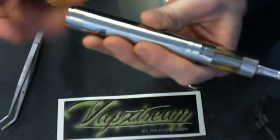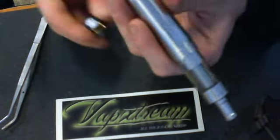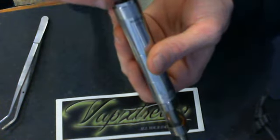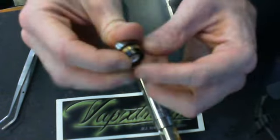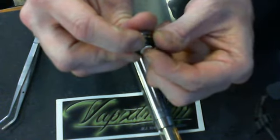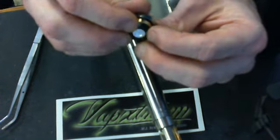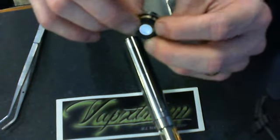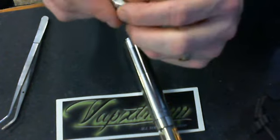Just buttery smooth threads, guys. Very, very well built device when it comes to the threading. The switch is copper on the outside. It has an adjustable post on the bottom. You can adjust this in or out for battery tension. Very, very nice throw on the switch. I don't know if you can take this apart because I've never tried, nor do I care.